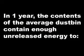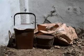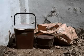How many of the residents don't recycle at all? We're in the process of doing some what's called participation rate monitoring at the moment, because we do need to find this out. We think that for the green box service, participation is around 70 or 80%, which is exceptionally good. For the food waste collection service, it is a lot lower. The majority of residents who could use this service, unfortunately, are not.